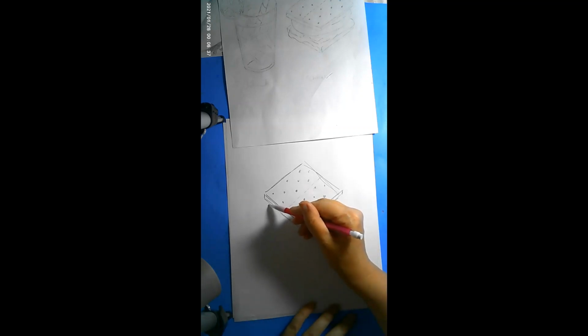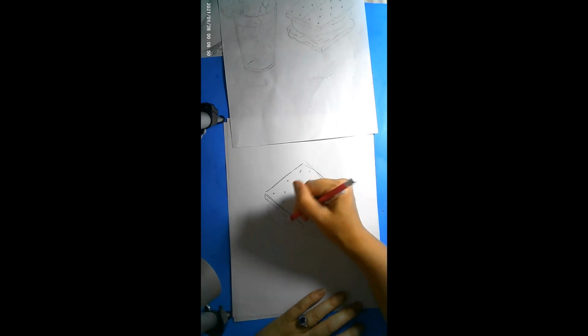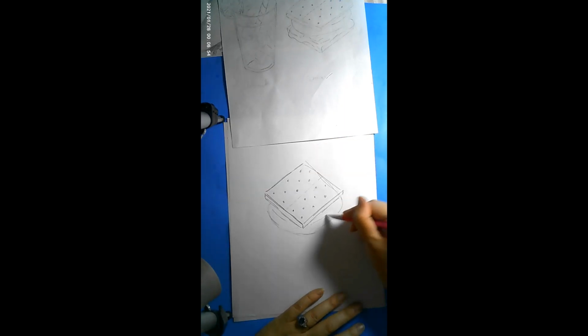Okay. Next, I'm going to add the marshmallow. The marshmallow is, because it starts round and it flattens, kind of this weird shape that goes like this. It's smushed, right? It's a little on the smushy side. And then I add this line here because, as you know, when we see marshmallows, it's almost like a cylinder. So you see this little bit of an edge here.